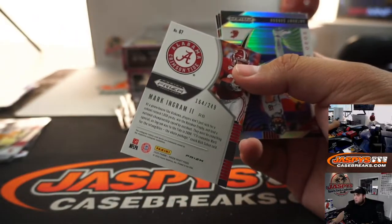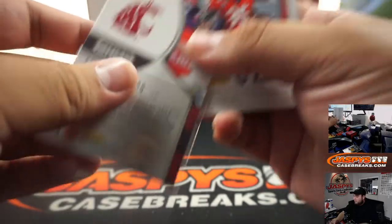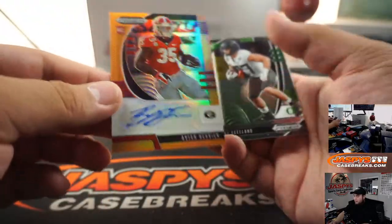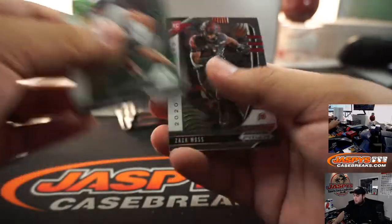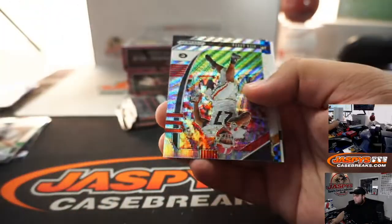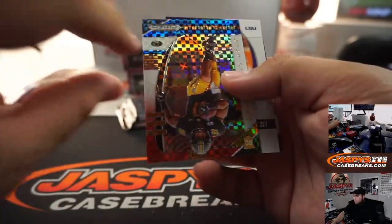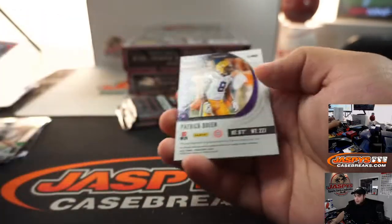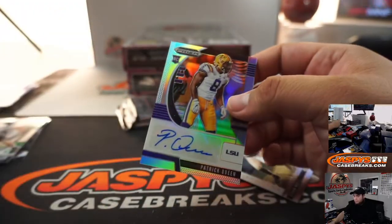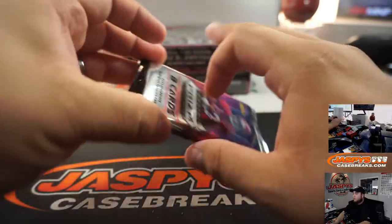All right, Mark Ingram, Alabama. Anthony Gordon, silver. And Brian Herrien for Georgia. Ron with that one. Nick Chubb to 299. Man, we're getting all the LSU players minus Joe Burrow so far. Mizzou Tigers. Patrick Queen. Next one.